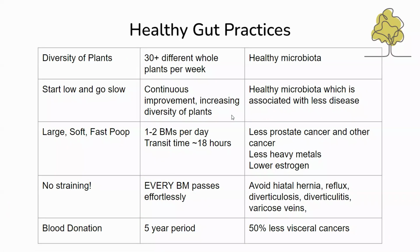Healthy gut practices. These are some of the things we recommend you do to maintain a healthy gut. You want to eat a diversity of plants. It's recommended that you go for 30 or more different kinds of fiber in your diet every week, where we're talking about a full serving of fiber throughout the week, 30 different kinds of plant foods. This promotes a healthy microbiota, which we know promotes general good health. We have pretty good evidence that 30 or more kinds of plants per week is going to equate to lower disease.